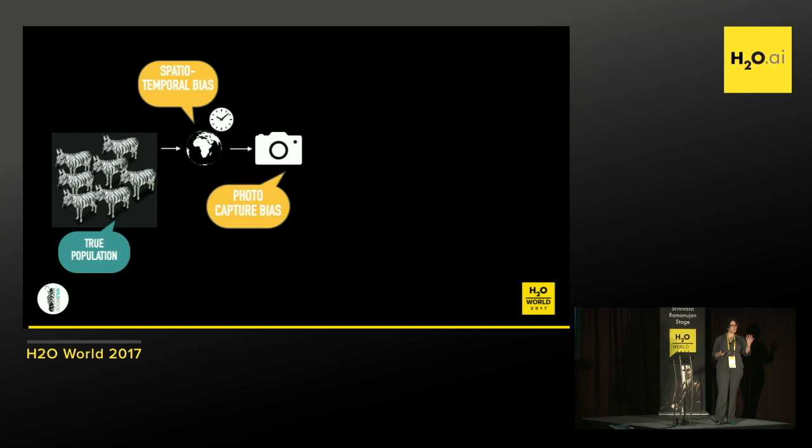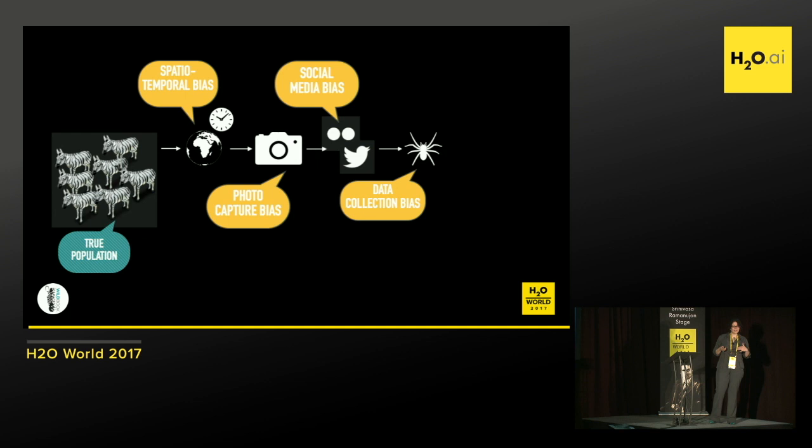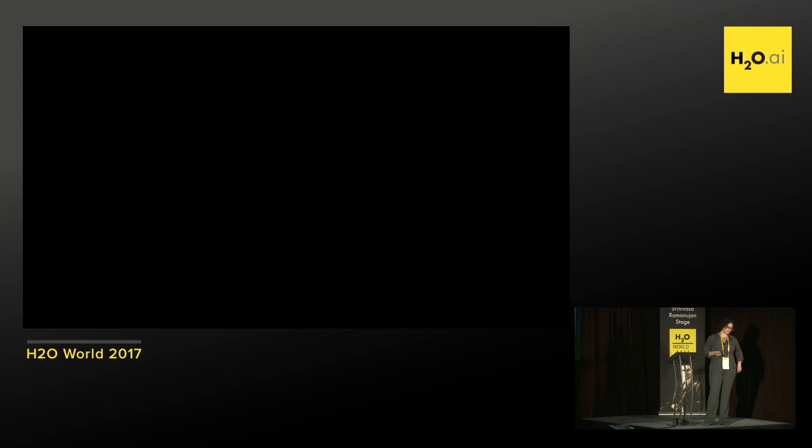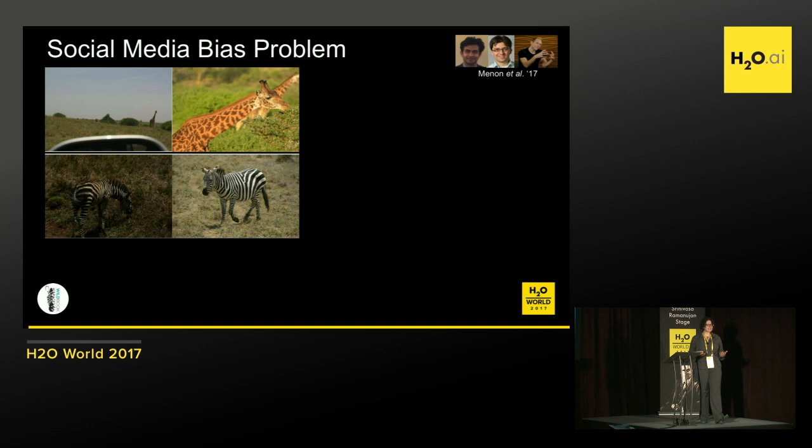They're opportunistic. So then the next source of bias is deciding to actually share the images that you've taken in the first place to social media. And then the next source of bias is us collecting the data from the publicly available Flickr or YouTube, and what we use to scrape it, and finally which models we use to estimate the population size. And all of that has to somehow be comparable to the true population size, and we can evaluate the error in estimate. So we conducted an extensive Amazon Mechanical Turk study to try to estimate the social bias.